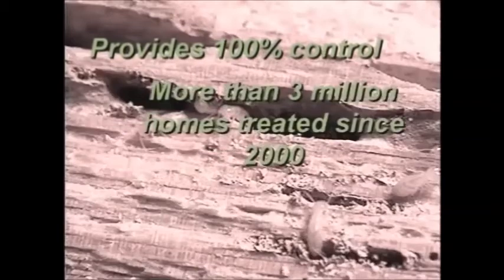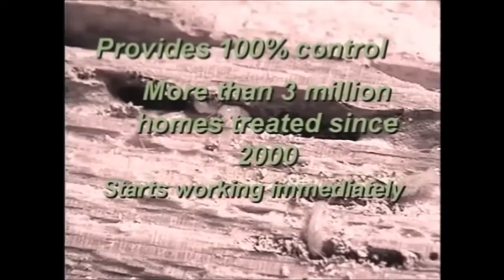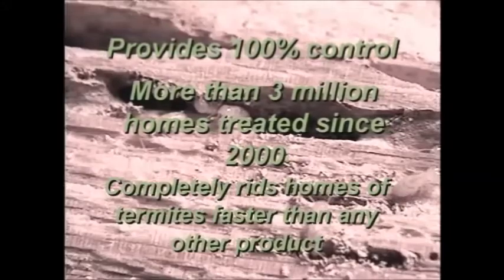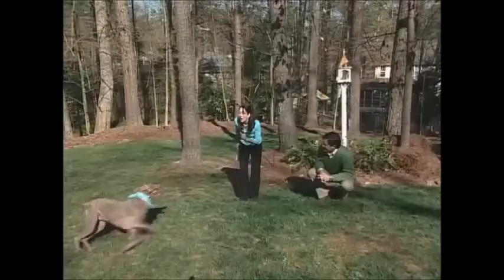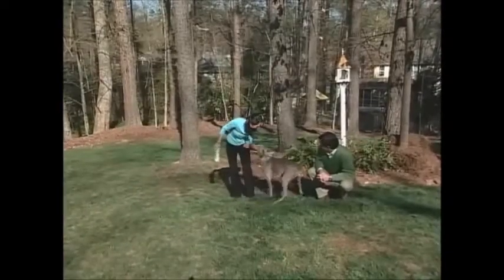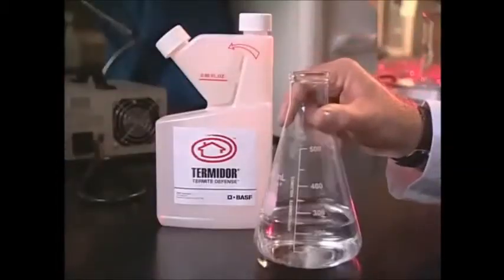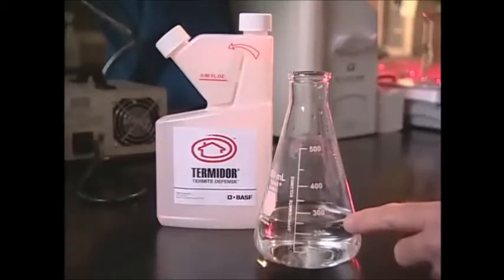It provides good, fast protection, as well as long-term protection for the structure. Also, it's been heavily tested by university and industry experts across the entire United States. It is registered by the United States Environmental Protection Agency. It also contains the same active ingredient that many homeowners use to protect their dogs and cats from flea and tick infestations. That's reassuring. It is, and it only takes about 8 ounces of material to provide the control needed for the average home in the United States.